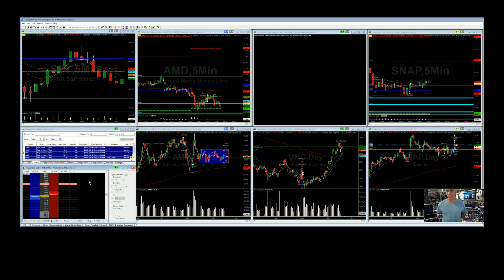Snap continues up a little bit slowly. So we're going to let that just go as a losing trade. Didn't work out. And I can say that we were wrong.